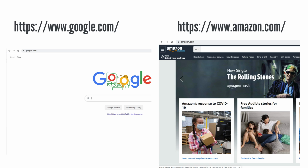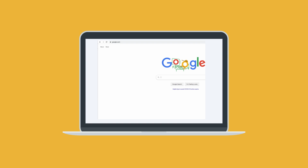Both of them are very popular web applications today. The first one is the Google web application, which allows us to search anything on the web, and the second, Amazon e-commerce website, which allows users to purchase anything from the Amazon web store. On the Google web application, users can search other web pages using keywords.